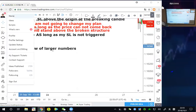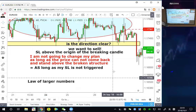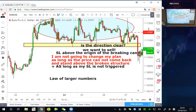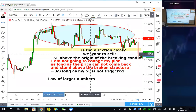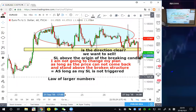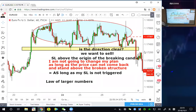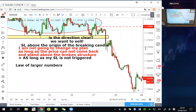And look here, guys, this is very important, right? Oh yeah, by the way, let me just finish this tutorial. First step is we identify a very, very long-term support was broken after this candle, and then the price pulls back, right? Pulls back, okay? And we take a sell, stop loss above 1.1760, and you can see that.